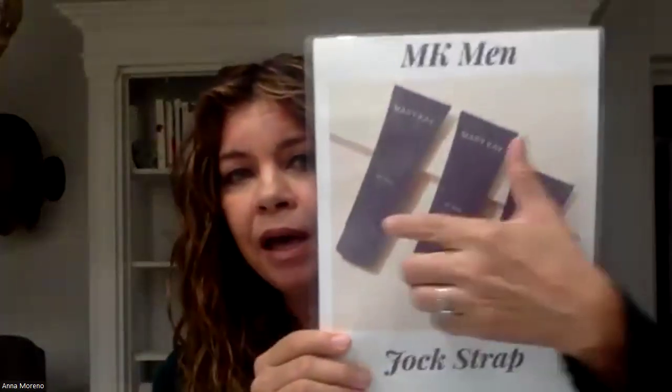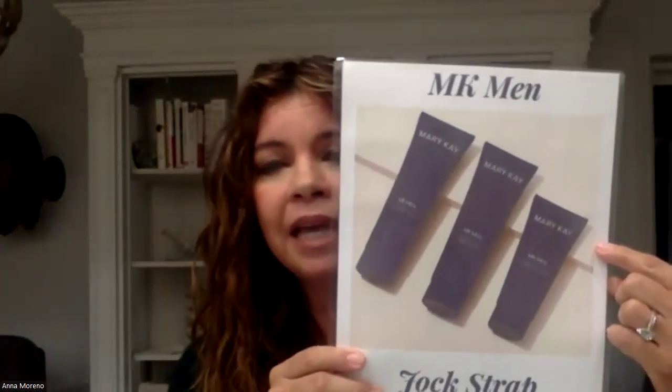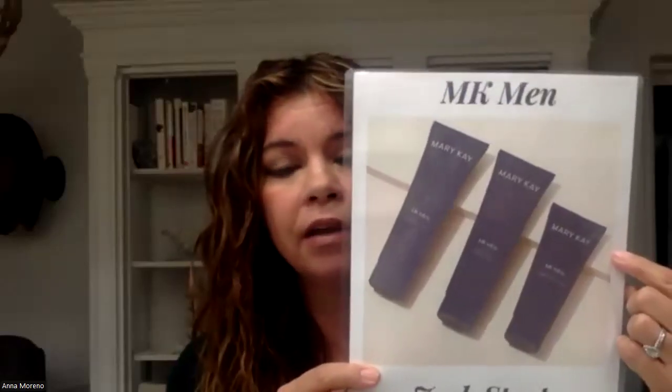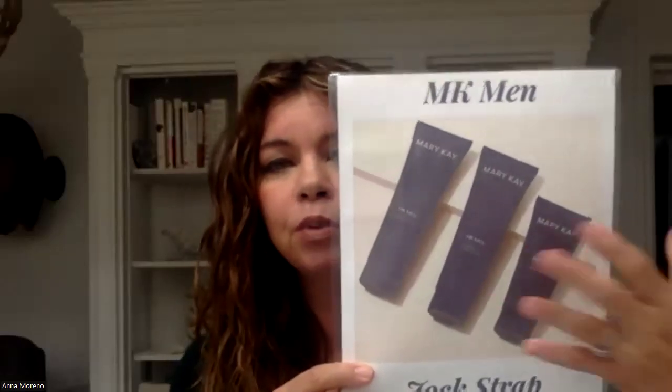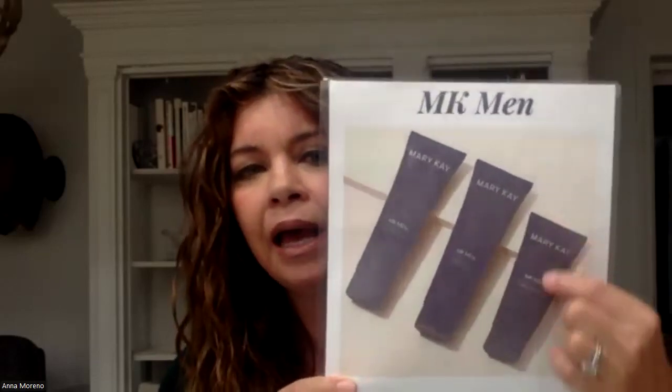We also have a men's line, which is brand new, 3 products. It has some anti-aging like resveratrol that helps to protect and cause cellular turnover and protect against blue light damage. But it comes with a cleanser, a moisturizing shave cream, and a hydrator.